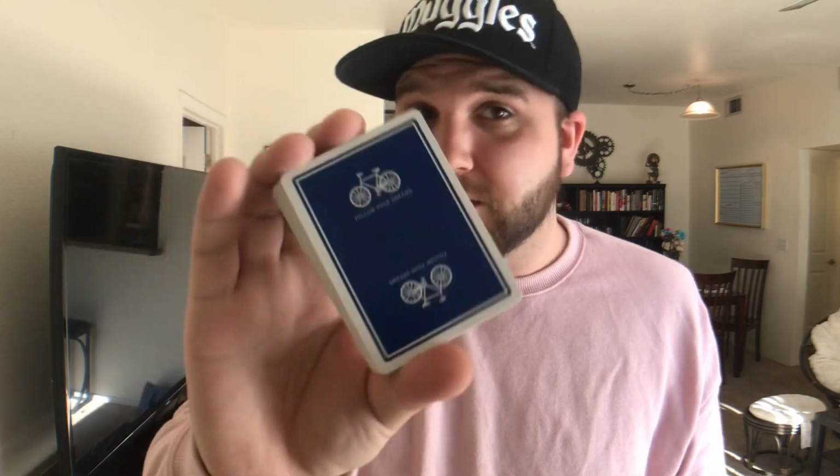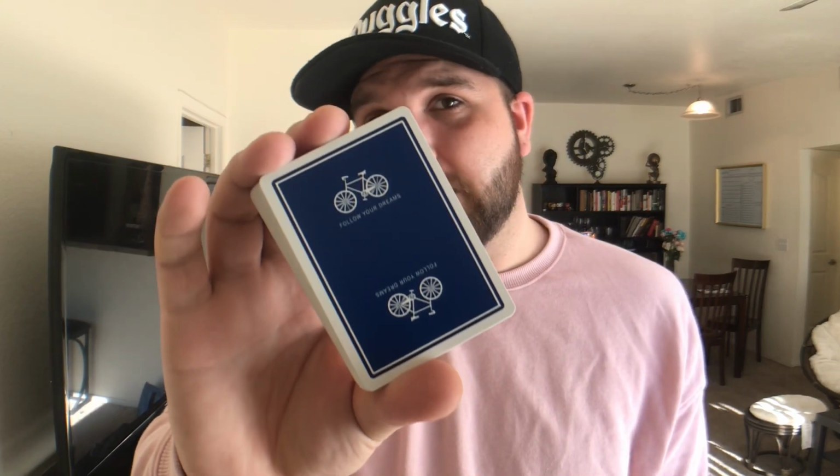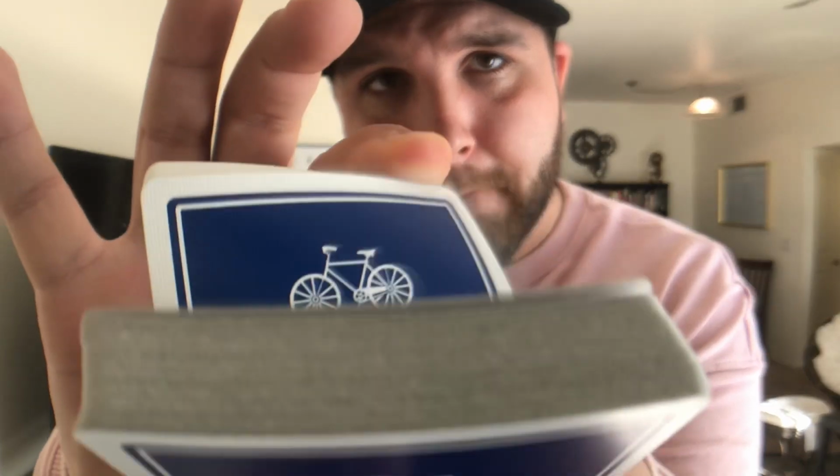I mean, bicycles are on them, and the front of the tuck case says bicycle. I don't think a lot of spectators would challenge the integrity of this deck. They handle so good. So the marking system of this deck, it is not a reader back. You do have to interpret the markings, but it is genius. And I'm not gonna tell you how it's marked, but I will show you this. That might tell you something.